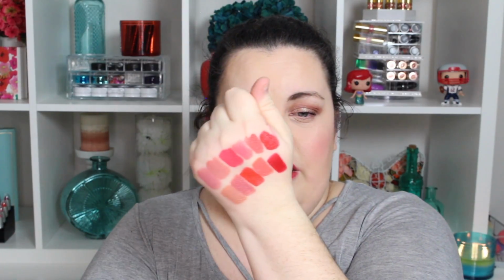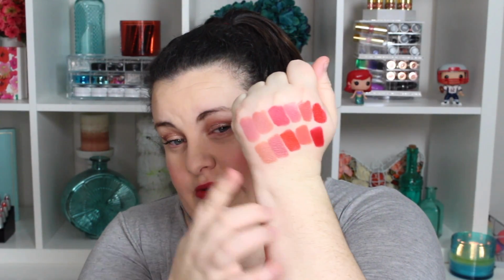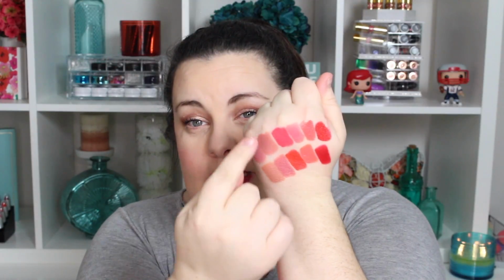And then I have Cream 303, which is a very light but very bright, like pinky or orangey coral color, 303. And then I have M401, which is probably my favorite red from this line. It's a gorgeous matte blue toned red. So those are the Makeup Forever lipsticks. So those are the Bite, those are the Makeup Forever. You're gonna see a lot of color similarities because I tend to like the same colors from each line. And now we're gonna do the high-end liquid lipsticks, and then we're gonna move into all the drugstore stuff.